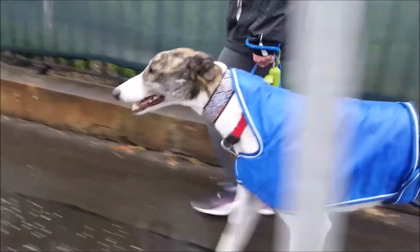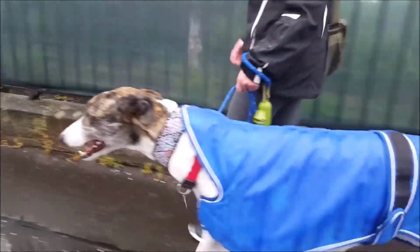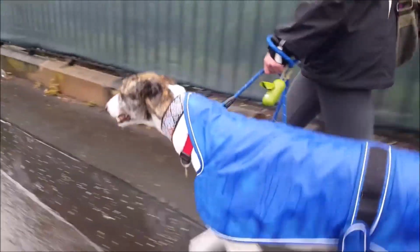So just heading to the Stockbridge area of Edinburgh to go to the pet store to get Magnus's food for the week. It's pretty wet outside, but Magnus seems to be up for the walk.